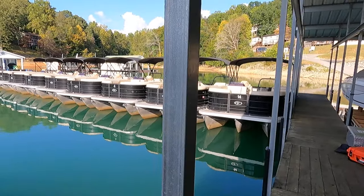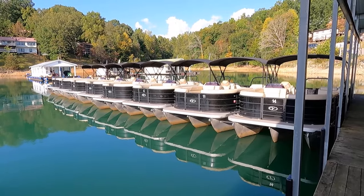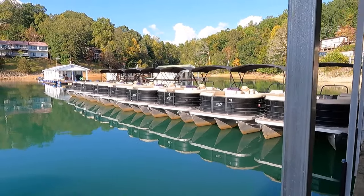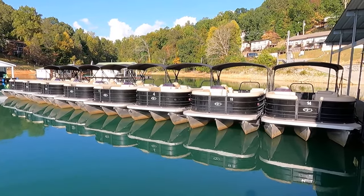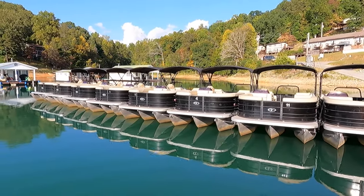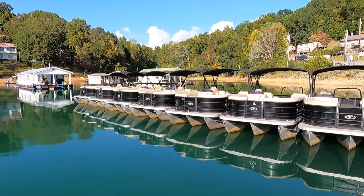We're going to do our model walkthrough tour. We're going to start right here along the dock and go all the way down to the end. So this video tour is going to feature units 14, 11, 4, 5, 6, 9, 10, and 1.